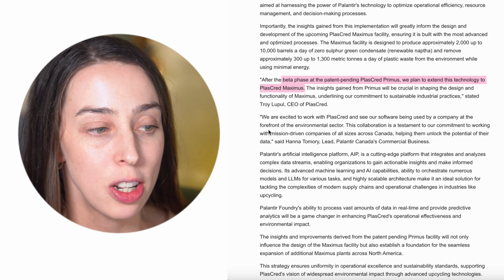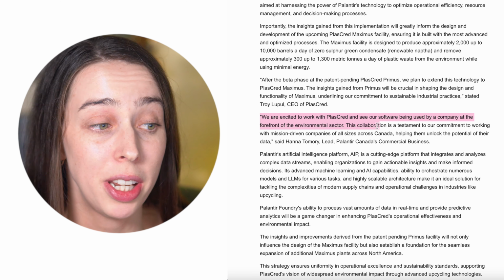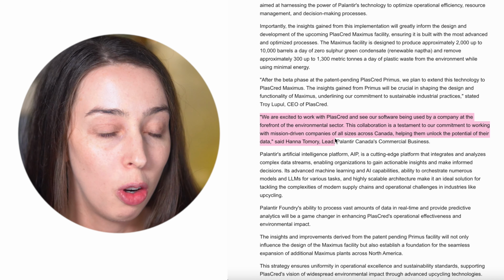So Palantir's lead on the Canadian commercial side of the business said, "We are excited to work with pltr, and we see our software being used by a company at the forefront of the environmental sector. This collaboration is a testament to our commitment to working with mission-driven companies of all sizes across Canada, helping them unlock the potential of their data."